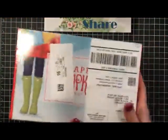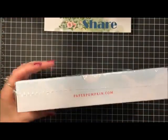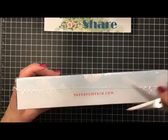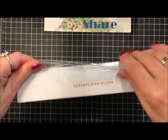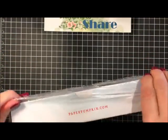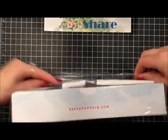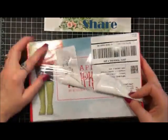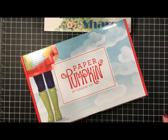All right, now we're going to open up my Paper Pumpkin. I'm excited because I love doing this live with you because I haven't seen it. So I haven't really been surfing around on the internet too much. I've been kind of busy because after Spring Fling, I decided I would sell my extra kit pieces. And so I've been busy putting together those kits that I'm going to mail out next week. So if you ordered one, thank you very much. I am hard at work on it.